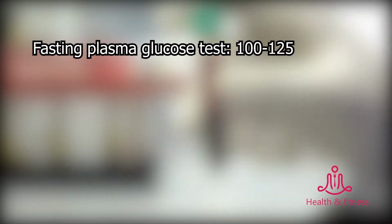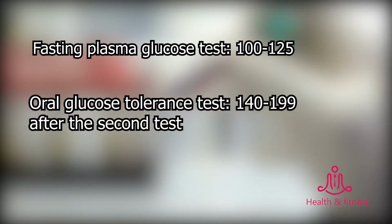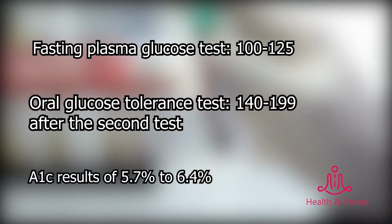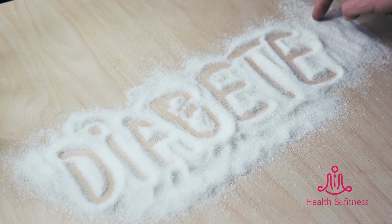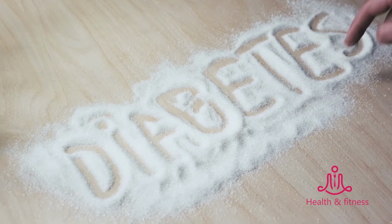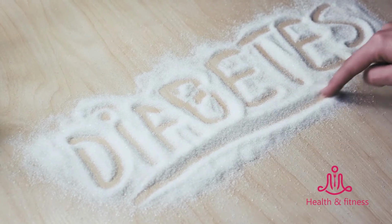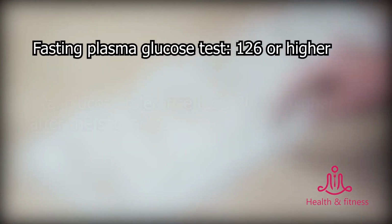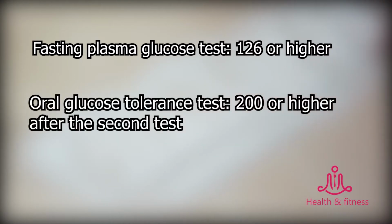Fasting plasma glucose test between 100 and 125. Oral glucose tolerance test between 140 to 199 after the second test. A1C results of 5.7% to 6.4%. If you aren't able to manage prediabetes, you will be diagnosed with type 2 diabetes when your test levels reach fasting plasma glucose test 126 or higher, oral glucose tolerance test 200 or higher after the second test, A1C results of 6.5% or above.